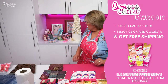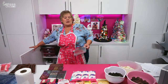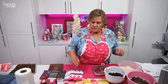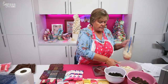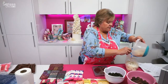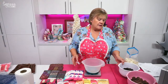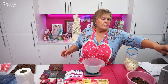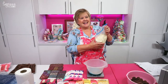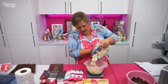Right then, so I do need my scales. I knew I needed my scales. Here we go. I forgot about weighing the chocolate out there. I was too excited to get on here to the live. Anyway, I am getting on with it. I'm going to weigh out 500 grams of white chocolate.